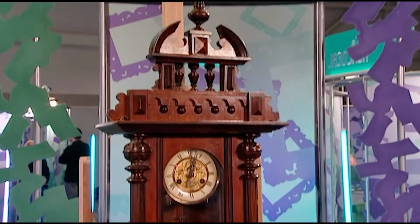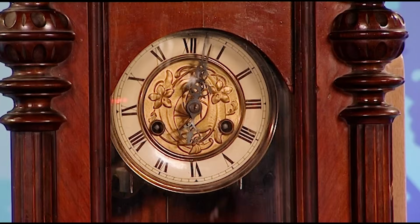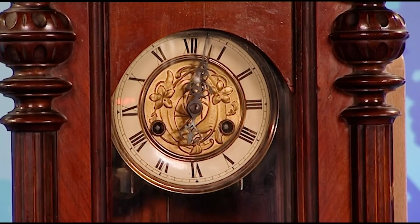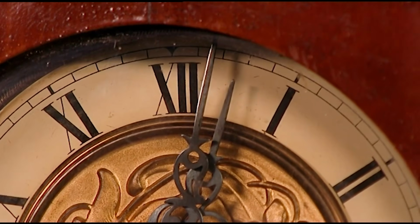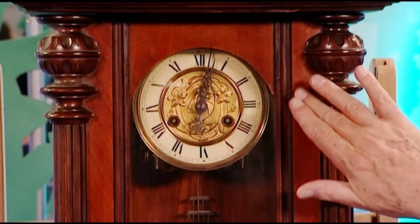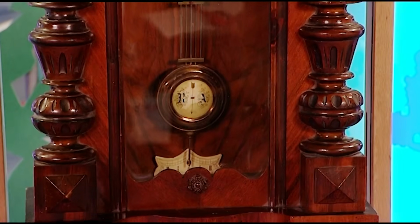Hi, nice to meet you. Your name is? Dean. Hi, Dean. David. Hello. So, Dean, this is a Vienna regulator. So they're usually Austrian, and they keep very, very good time. And regulator meaning it was something that keeps such good time that they regulate the other clocks in the house. This is in what appears to be a rosewood case. A little bit unusual. Or is it just stained beech? It's probably stained beech, actually, so to simulate rosewood.